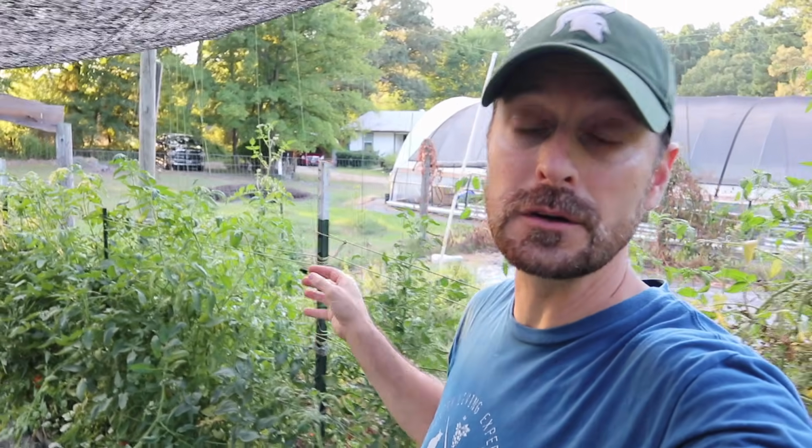So if you have any environmental issues or any bug pressure that you cannot control, then you can pick them early so you do not lose most of your harvest. That's a beautiful thing about growing tomatoes, is that they do that ripening from the inside out.